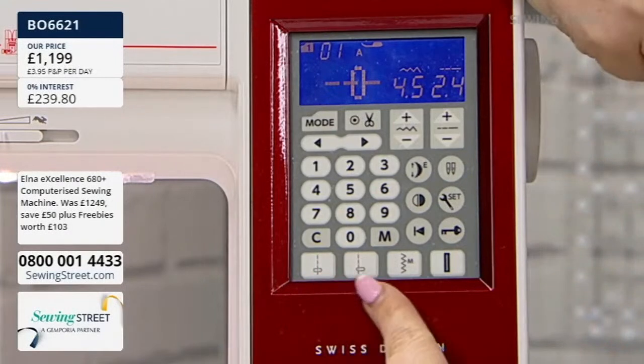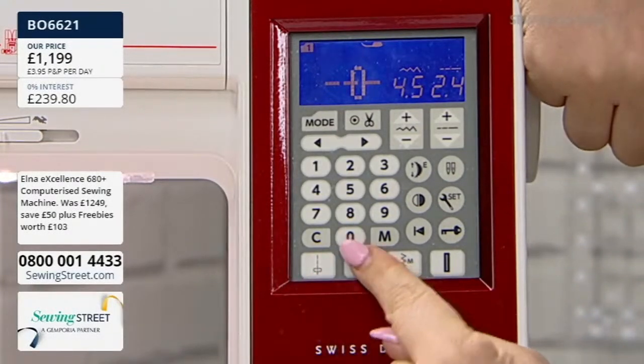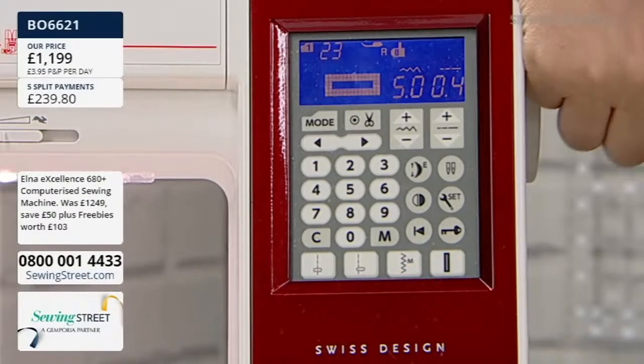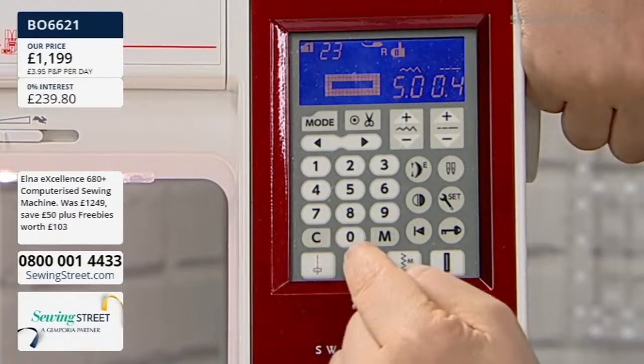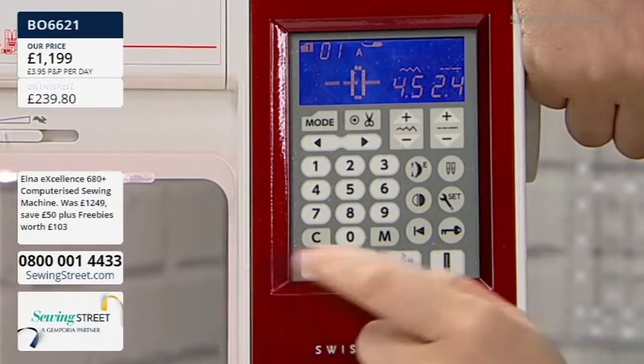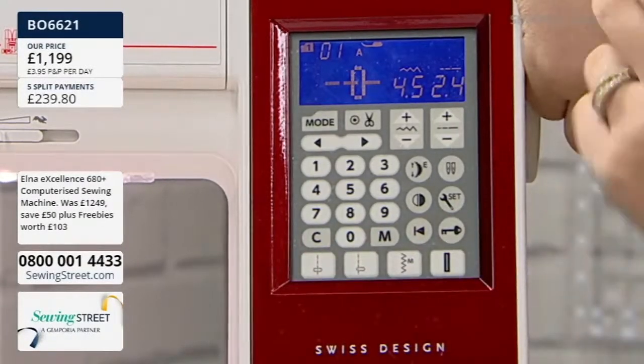And then you've got some little key buttons, so there's your quarter of an inch one, you've got a zigzag, and I've got a buttonhole ready to go there. And automatically, the needle is moving to exactly where it needs to be, which is fabulous.